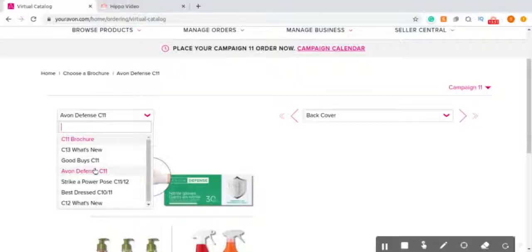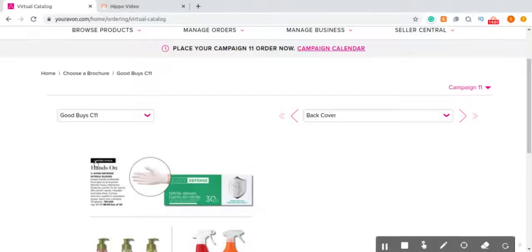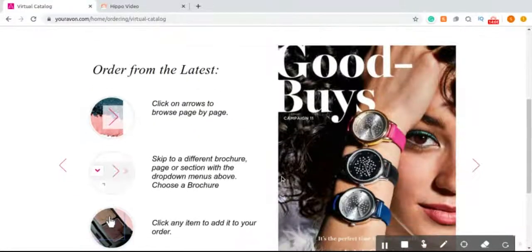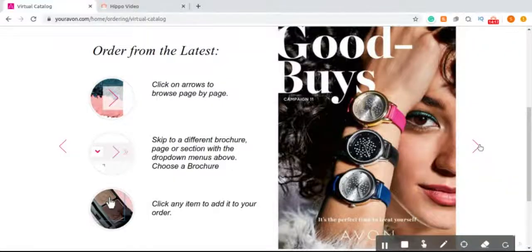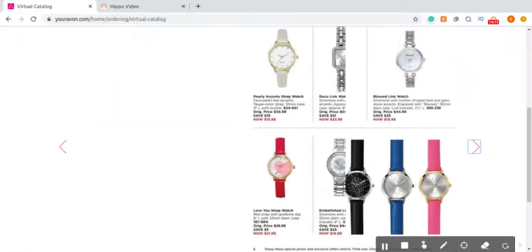They also added in this campaign, they started doing the goodbyes in a separate pamphlet that they're featuring. And remember, whenever you do a goodbyes like this, they are going to be marked final sell. I'm going to flip through them, and I'm just going to touch on what I think are the best deals.